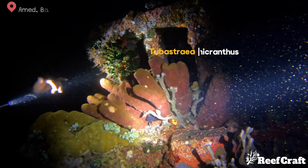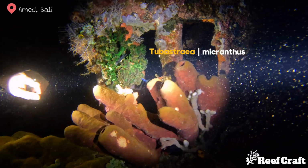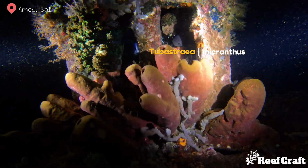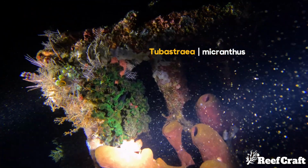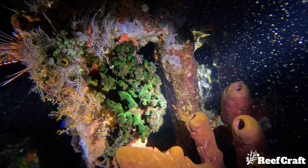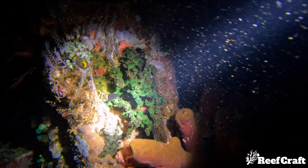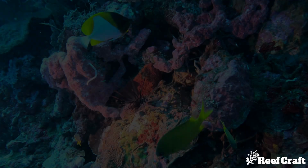But to see these guys in all their beauty, you have to see them at night. Now this one here was an awesome find on an actual artificial reef in Indonesia. And you can kind of see where they get their name of sun coral, which is kind of ironic because they only come out at night. And if you look, you can also see a heap of floating microorganisms that it's actively feeding on.